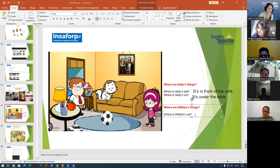Now let's see about William's cat. This is William's cat. What would be the answer? Rafael, what's the answer? Where is William's cat? In there the cat. Where is the cat? Vamos a ubicar el gato. Where is the cat?